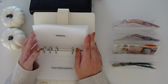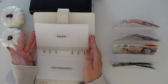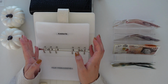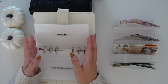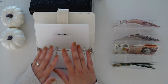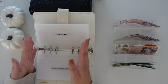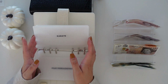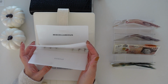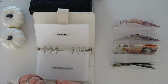So next up, I'm going to be popping some money into karate. So karate and football we have here. I have 3 sons, my eldest 2 sons very much love sports and after school activities and things like that. And so this is something that is really essential for us to be funding into. Now we do pay monthly subscriptions to a lot of their stuff, but we need to pay for things like gradings. We also need to pay for things like new football kits when they arrive and things like that. So that is why I have these in here.